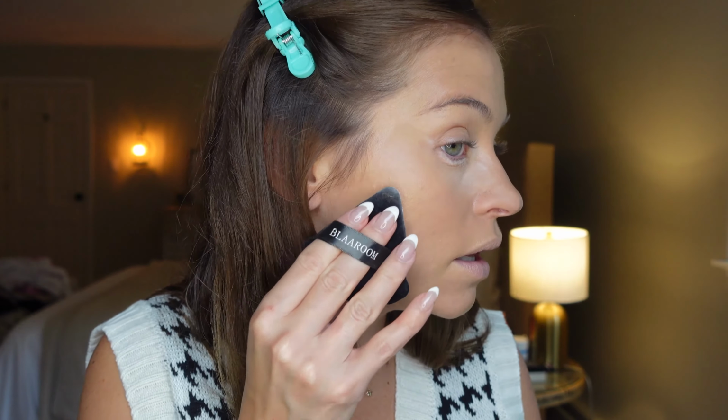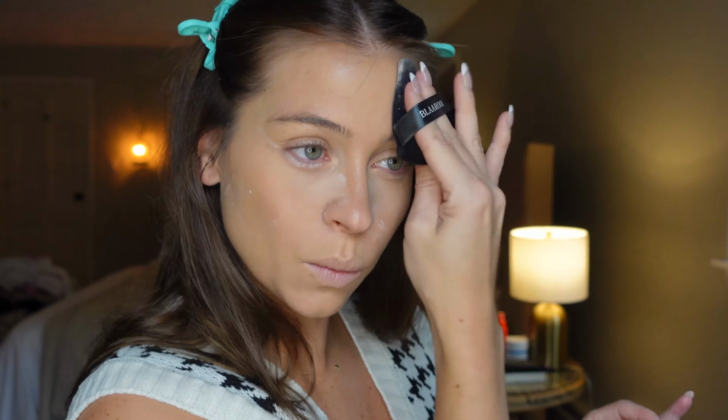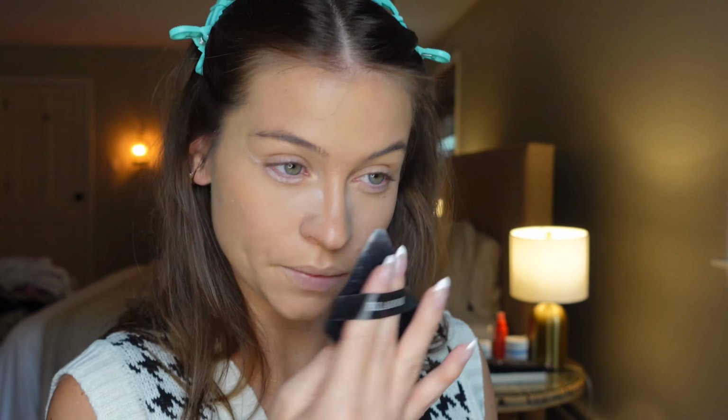Do you see how freaking smooth it makes the skin? I literally want to slather my face in it, but I can't get overzealous. Is that the right word? I can't get ahead of myself. But anywhere I have weird texture or literally any imperfection, I just tap this. So I'm baking, brightening, and setting all at the same time.